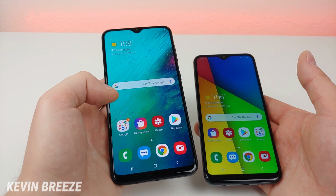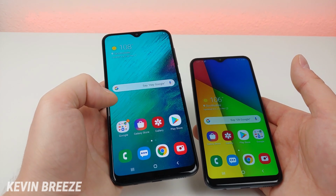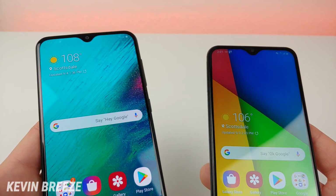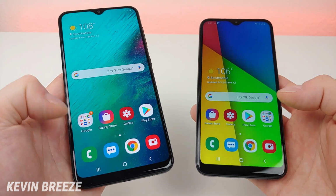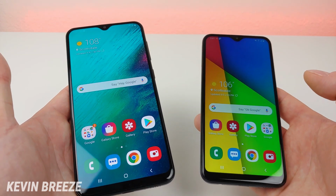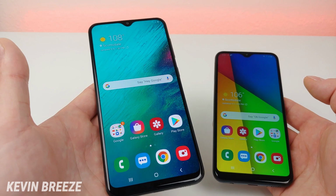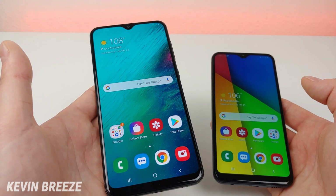But if you're a fan of having a larger device, then the A20 is probably the way to go. Now the good news though is that both phones offer very good looking and clear displays. They both have really great colors, and they're both really good for content consumption. Now generally people go for a larger device because it's better for all forms of content consumption.